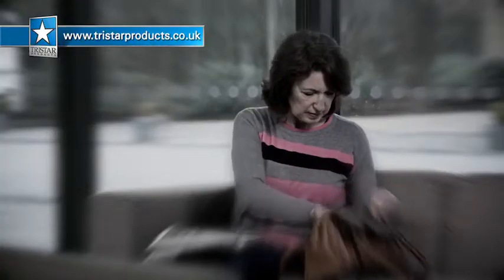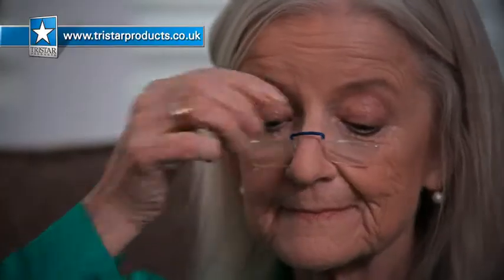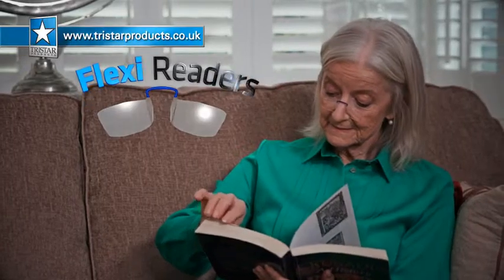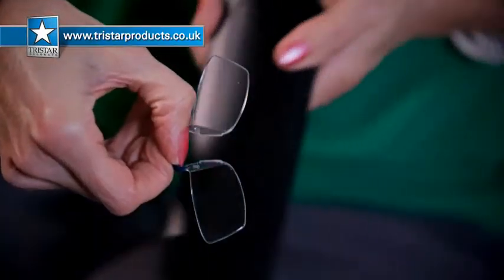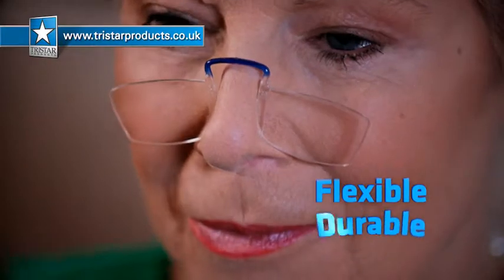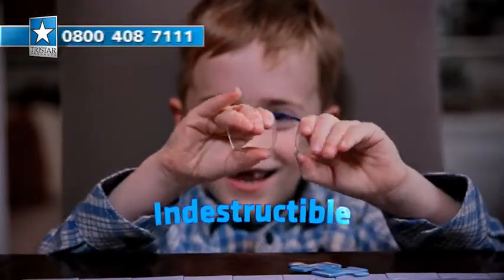So say goodbye to patting down pockets, rustling through handbags, or pulling that sofa apart to find those reading glasses, and solve all those common frustrations with the easy-to-find FlexiReaders. Now, forgetting or losing your glasses just became a thing of the past. They're flexible, super durable, and virtually indestructible.